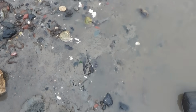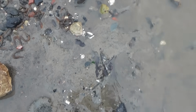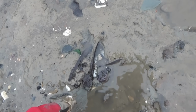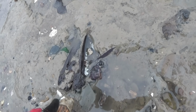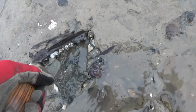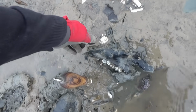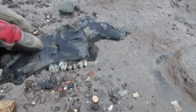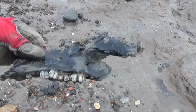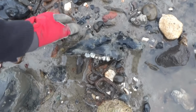I've just seen some teeth down here. They look like meat-eating teeth, I think, although I don't know, I could be wrong. But let's have a look at this jawbone here, look. See those teeth? Are they meat-eating teeth or maybe not? Maybe it's a sheep or something. A perfect half a skull. Yeah, I don't know. Maybe you out there watching know.